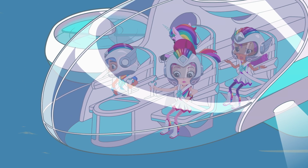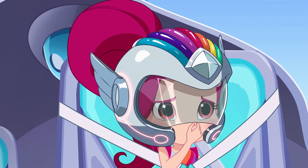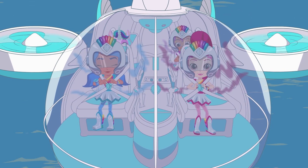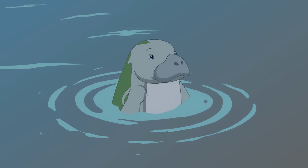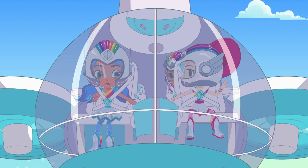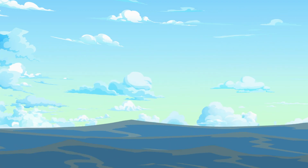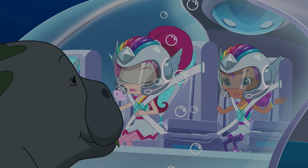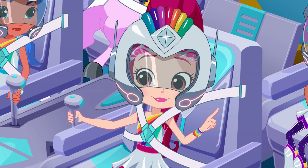I've never seen so much algae. And wow, it stinks. I can smell it through the glass. We're lucky we have our scent power. I just saw her. Let's dive under for a closer look. Don't worry, we'll find a way to get you some grub.